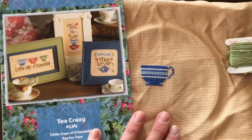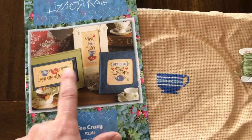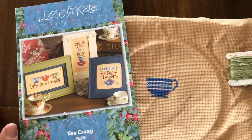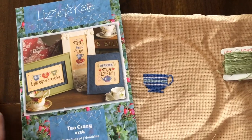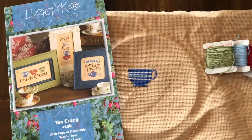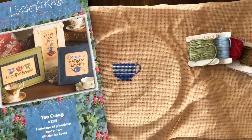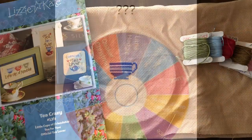on Tea Crazy. I've done one mug, and like I did last time, I'm going to do the 3 mugs and put the teapot above that with Tea Lover again. I'm not going to put little cups of friendship or tea for 2, just the Tea Lover without the rest. Actually I didn't mind doing it. I thought I'd be really like, here we go again, but no, I did it and it was nice and simple. So this one might get whipped out quite quickly. So we'll check in for tomorrow.